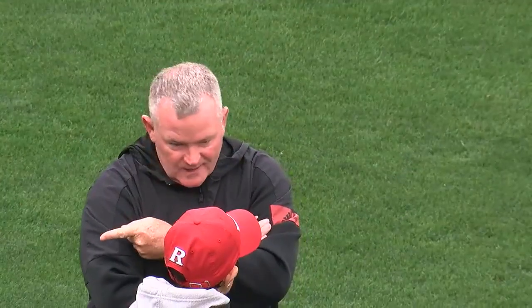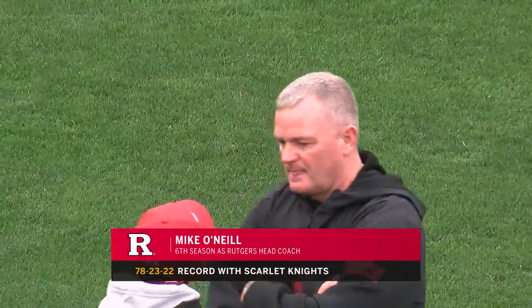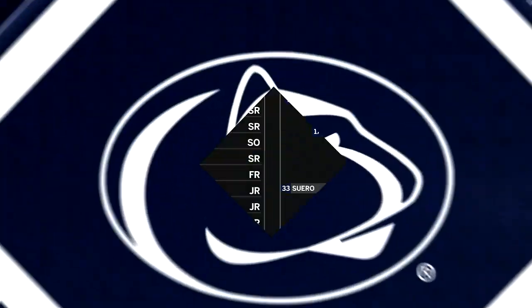Mike O'Neal, 6 seasons, gone to the NCAA tournament all 5 years. In fact, when Penn State won the national championship in 2015, it was Mike O'Neal against Penn State in the semifinals. That's how good he is.